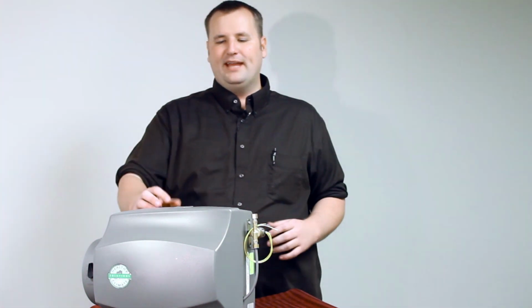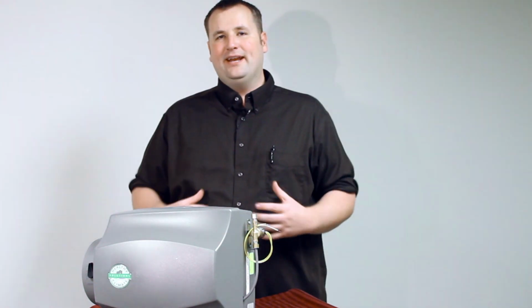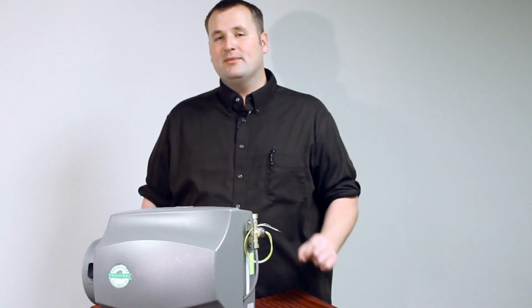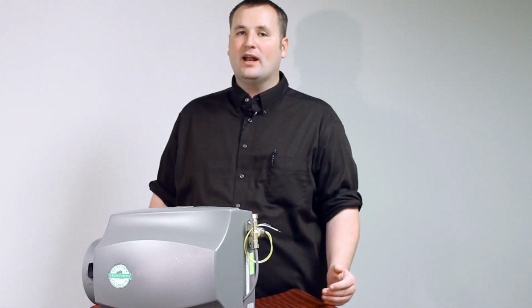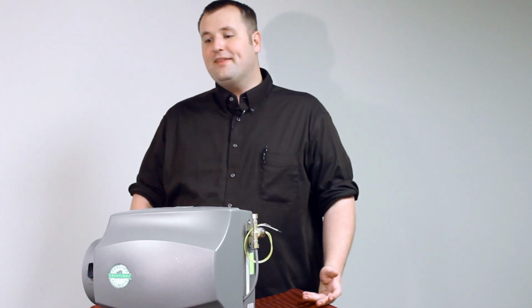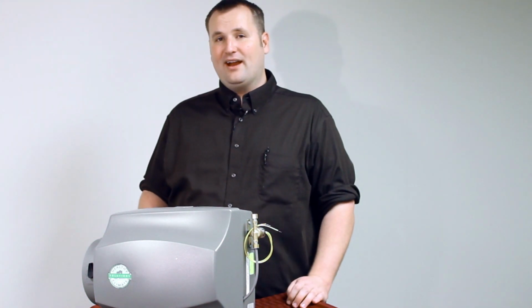The first one's called a bypass humidifier. It's one that connects to the furnace and uses the heat from the furnace in order to evaporate the water and add humidity into the house. Now, it works really well. The problem is it only runs when the furnace is running. So if it's a mild day and your furnace isn't running very much, then the humidifier isn't running very much, and it doesn't put as much humidity into the air.